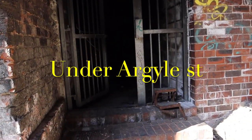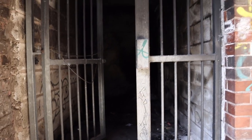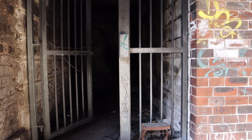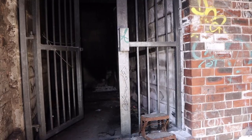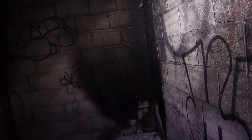I've come across this, some kind of lockup. Not sure what it is. Might have been used for storage or something like that. If you know any different, please leave a note in the comments. Looks pretty new anyway.